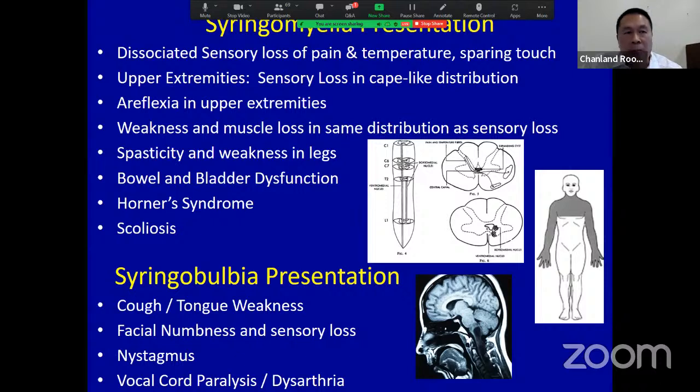This slide shows some other neurologic findings that may accompany syringomyelia. There is the classic dissociated sensory loss, which is described in neuroanatomy textbooks as a loss of pain and temperature sensation, but a preservation of light touch, vibration, and position sense. And this typically occurs as a result of a cervical syrinx. The distribution of a patient's pain and sensory disturbances is oftentimes found in a cape-like distribution.